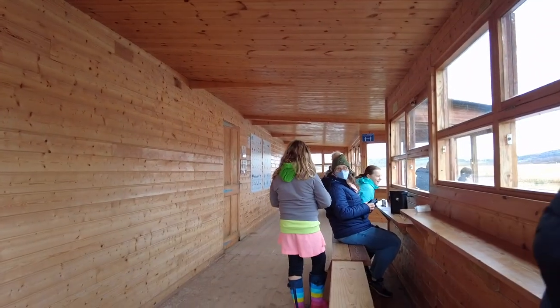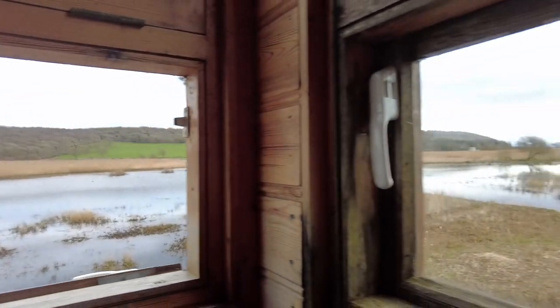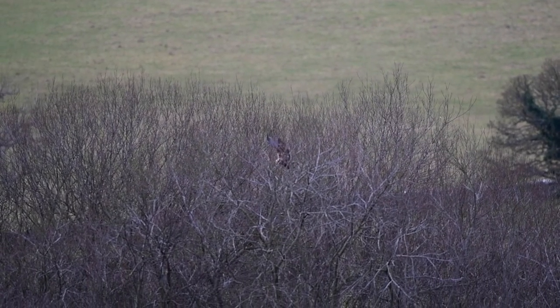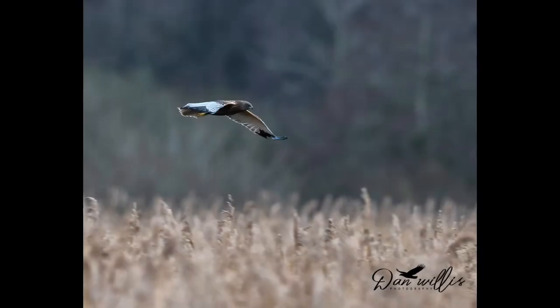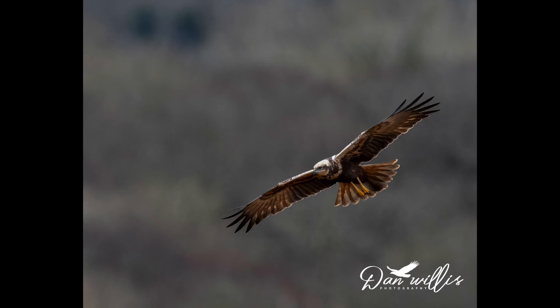So we're now at the Grisdale hide, a bit plusher than the lower hide. I'll just give you a quick look round. Certainly had some interesting moments in the Grisdale hide.